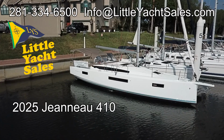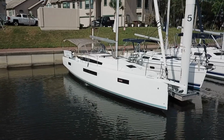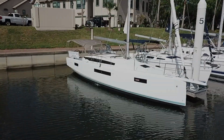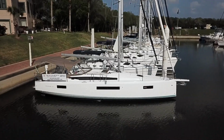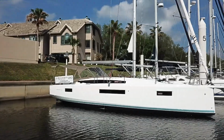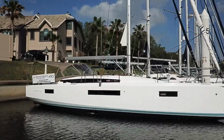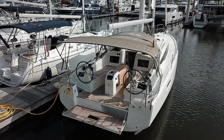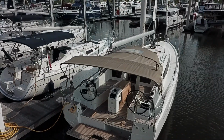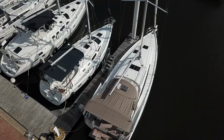Welcome aboard this beautiful new 2025 Jeanneau Sun Odessey 410, available now at Little Yacht Sales in Kemah, Texas. The Sun Odessey 410 is a performance-oriented cruiser that masterfully blends innovative design with cruising comfort. Designed with performance in mind, the Sun Odessey 410 boasts a powerful hull inspired by the world of sailboat racing.